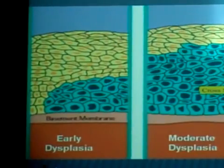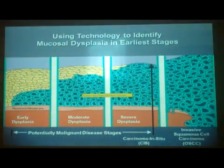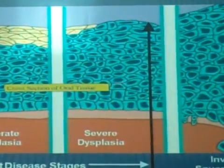So we don't usually recommend much treatment for mild, or if anything, just sort of follow. Moderate, there are some studies that say we've got about a 15% chance of going on to cancer. When we get into the severe or the carcinoma in situ, then we're up really close to about a 1/3 chance of going on to cancer. These are pretty iffy numbers, but they're the best we've got. And the numbers can vary by as much as 15% even, depending on which study you're using.